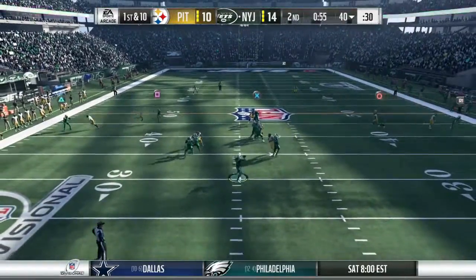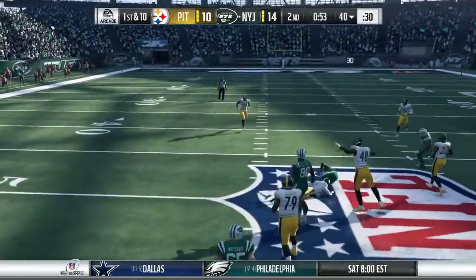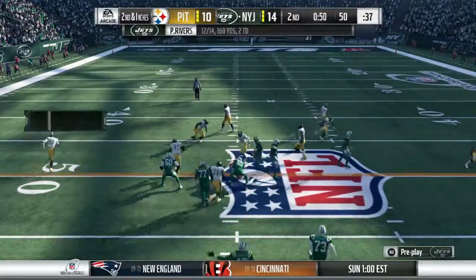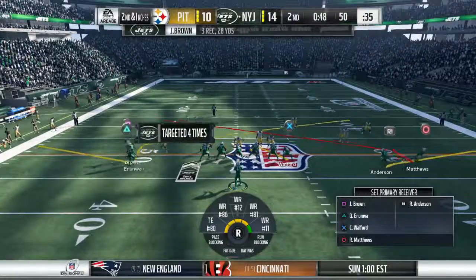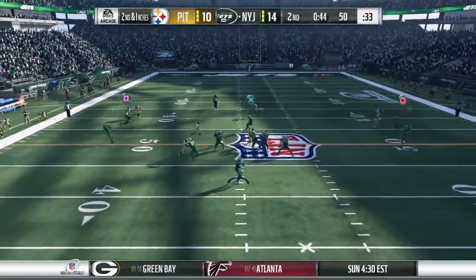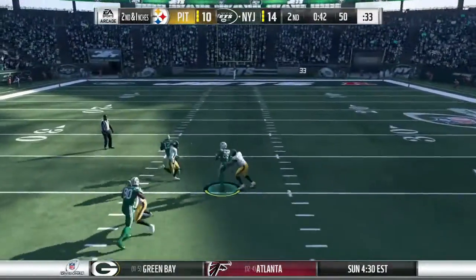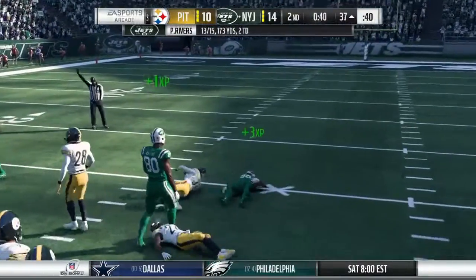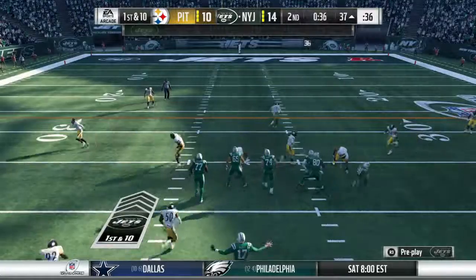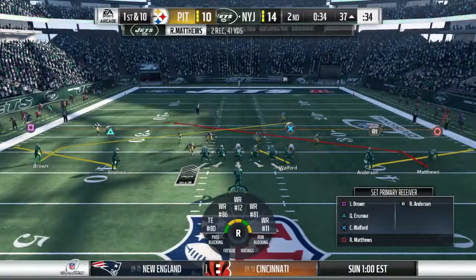Rivers on first down. Over the middle here to Brown. 10 yards on the pickup there, and it'll be 2nd down. Rivers now from the 50. And Matthews over the middle with a grab. And he's brought down. The Jet passing game in rhythm. They've got another first.